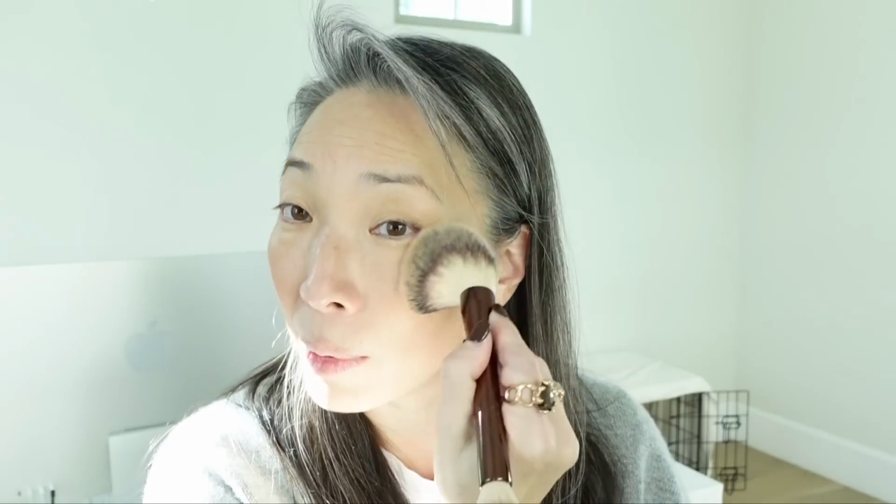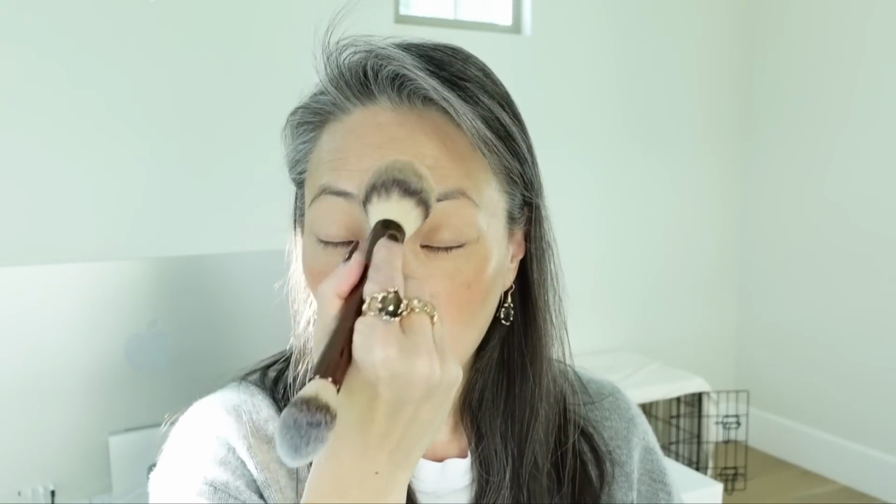Or you know what? Let me amend everything I've said. I like it as an actual bronzer and not as a contour. I didn't like it down here, but I like it on my nose and on my cheeks and at the center of my forehead there. Yeah, that's nice. It really is giving me a nice sun-kissed look. Over here, it doesn't look right.